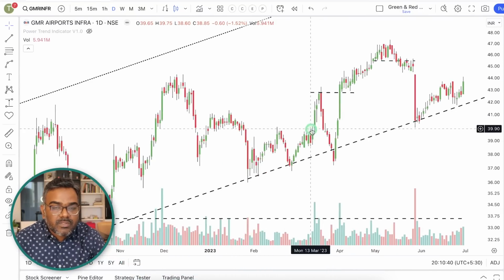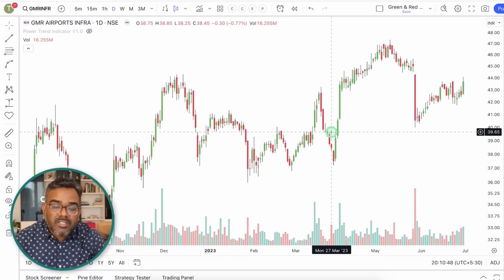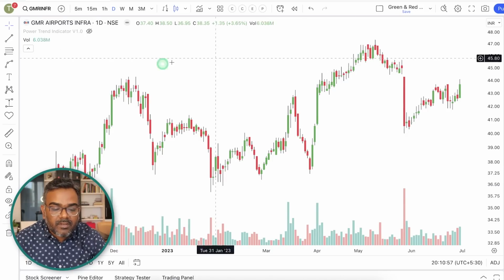Now remember, again, the stock was quite extended. So the best entry point was around this point over here. But then the stock went up all the way and it came down and then kind of reversed. But remember, the higher low structure is still intact, right? Now it came down, but did not break the previous swing low. So our stop loss did not hit. And then it went all the way up and then it came down.